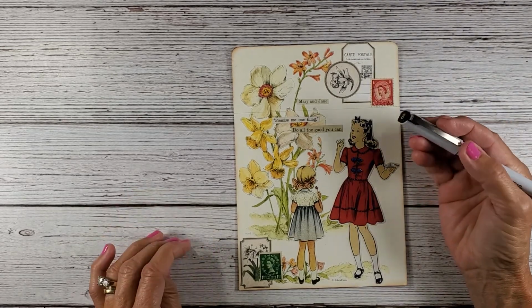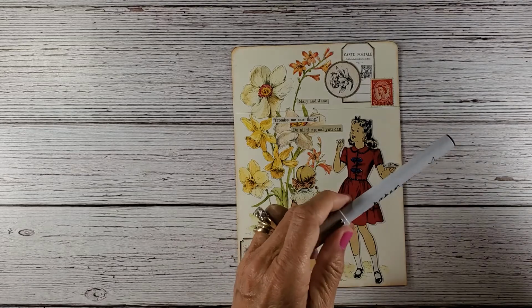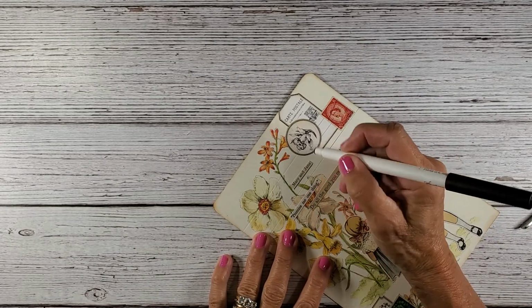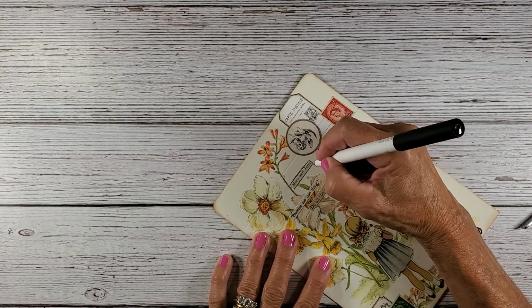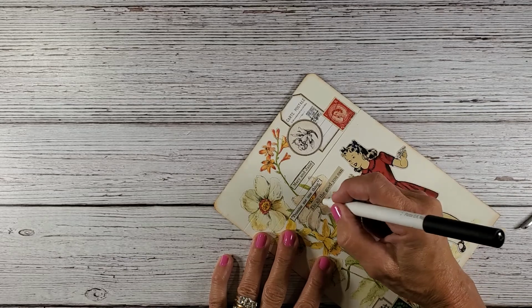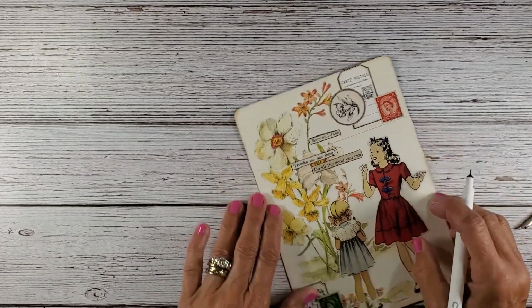I wish I had a brown tip. Let's see, this one is a little bit narrower, and I'm just going to outline around this, just so these stand up a little bit. I should say stand out. There.